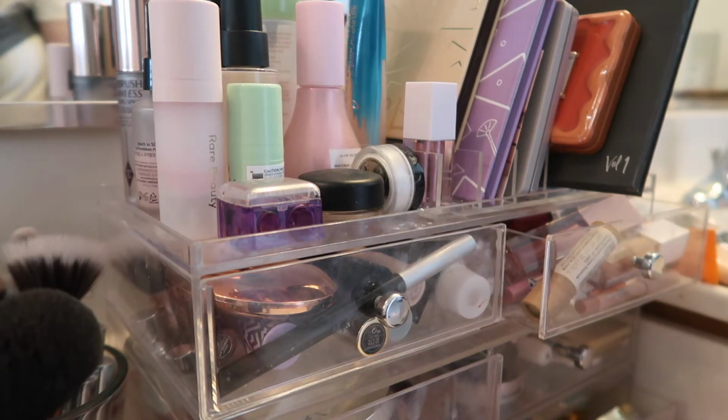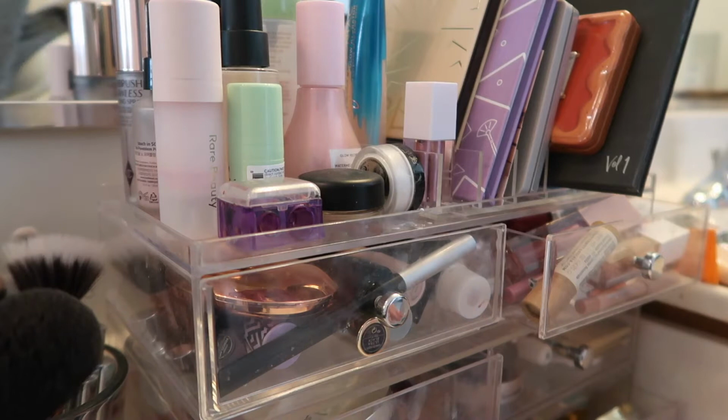Okay, so the first thing I decluttered was my Hourglass palette, actually. I just used it a few more times and just decided that it really isn't for me. I do have some Hourglass products in individual pans that I like a lot, so I don't know if it's just the palette, but I figured that I should just get rid of it while I can. And so I did. So that's gone, and I decluttered a Charlotte Tilbury blush.